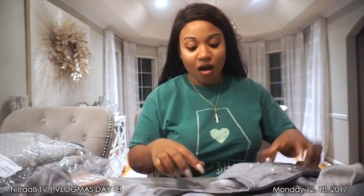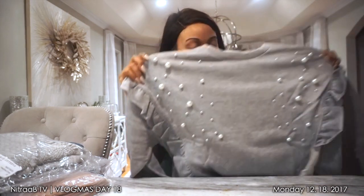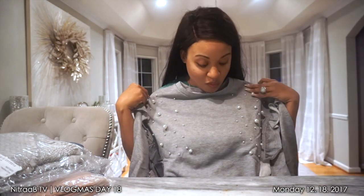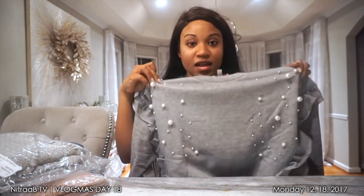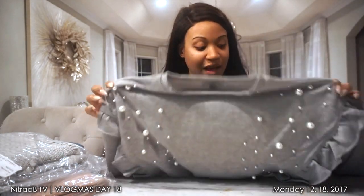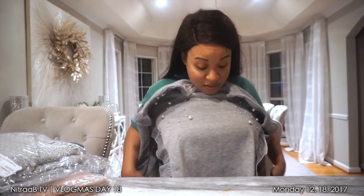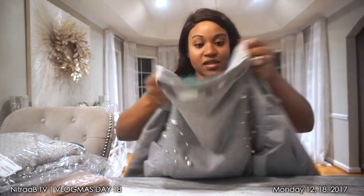And then this top I thought would be cute with the jeans, but then again, it might be extra, it might be overkill. So I'm not sure if I'm gonna wear them together or not, but I just love this. And it has ruffles on the sweater. So cute. And I got this in a size small because it's definitely oversized. So I would recommend sizing down in this.